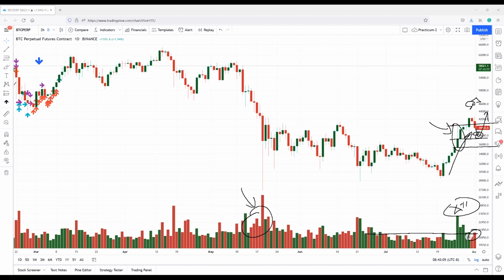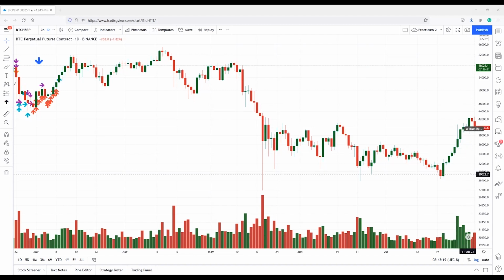Yeah, this is my line in the sand, this bar. If we break under here, I don't know what's occurring. My analysis would be incorrect. So for me, this bar is of vital importance. Okay, let's see what happens next.